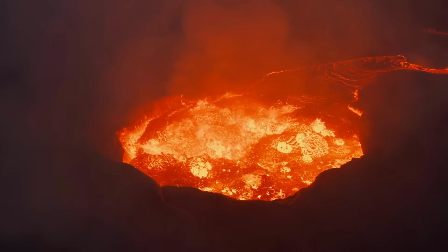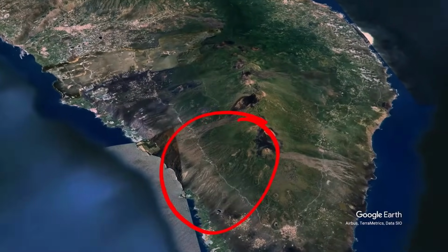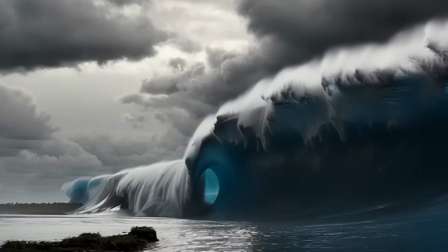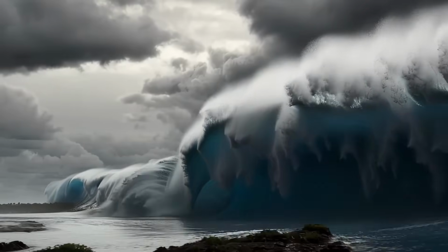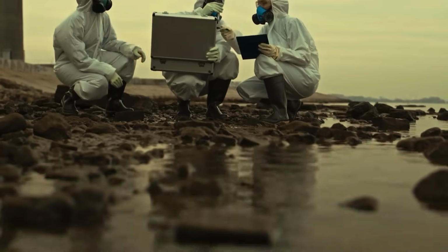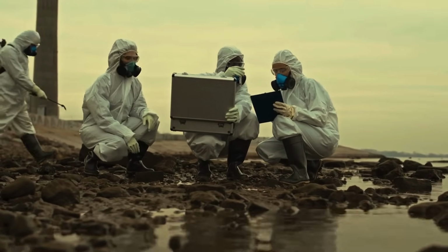A massive eruption of Cumbre Vieja could have caused the volcano's entire western flank to collapse into the Atlantic Ocean, triggering a mega tsunami. This hypothetical tsunami could have potentially created waves hundreds or even thousands of feet high. They could have flooded coastlines around the Atlantic basin, including parts of the US and Europe. Luckily, recent studies claim that a collapse of that scale is unlikely.